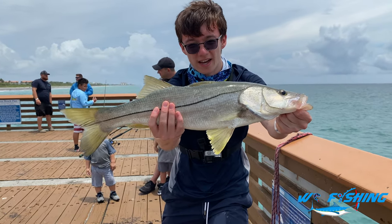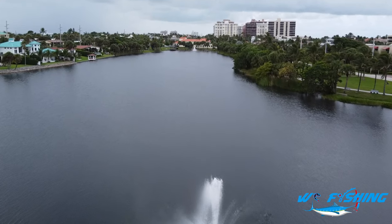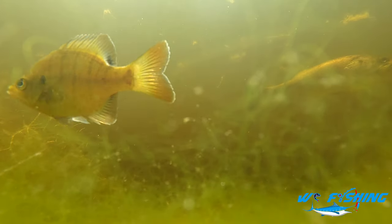For the third episode of the Treasure Coast series, I decided to take a break from the saltwater fishing and hit up some freshwater ponds, including this one right here called Pelican Lake. We're gonna see what we can catch. I am super excited because there are many freshwater species in Florida I have not yet caught.